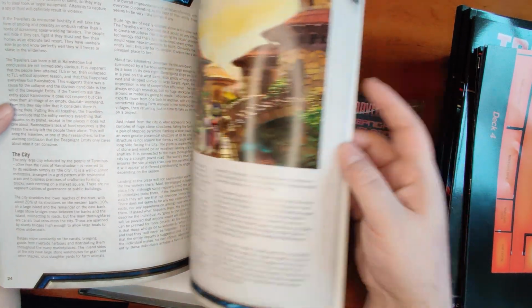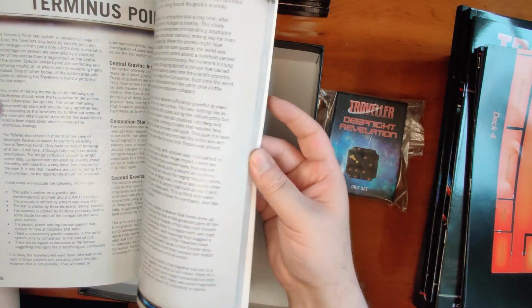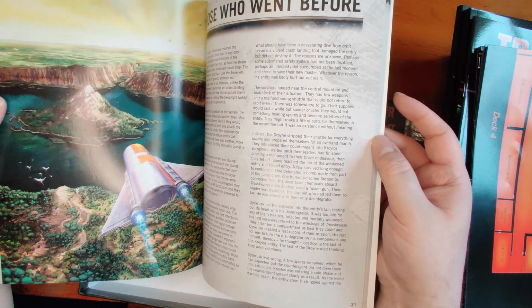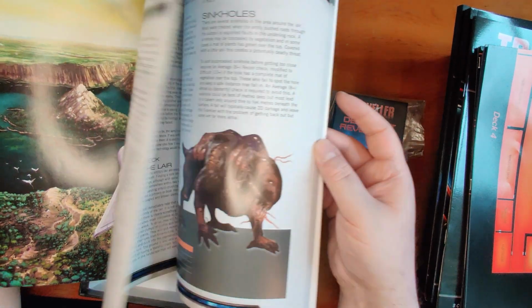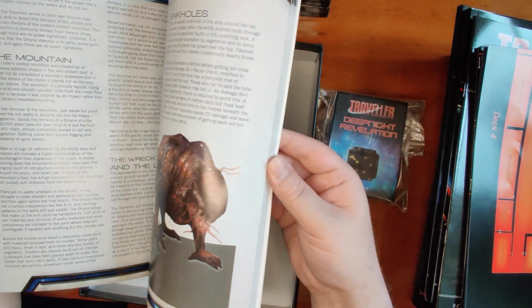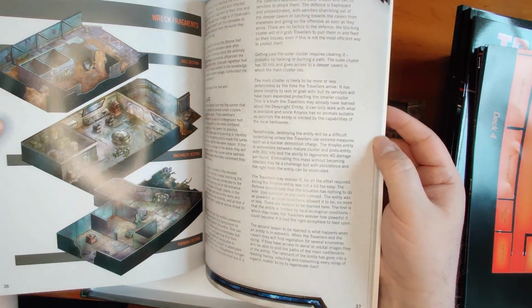Well, it looks rather nice, actually. The final crossing, it seems important. Terminus Point itself, we have, I guess that's the pinnace, or maybe the ship's boat, coming in for a landing. We have some nasty-looking, shambling creatures, and fragments of wrecks, which you can explore.